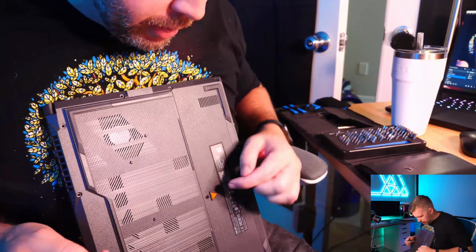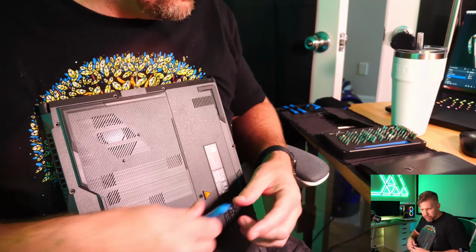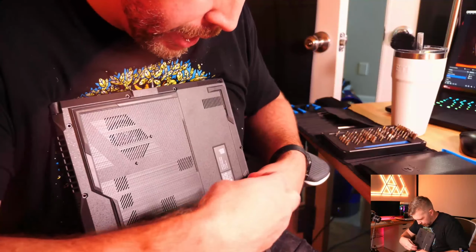Now that I see it, there is a screw right here behind the orange plastic thing. So you're gonna need to take that out. I did not notice that screw.